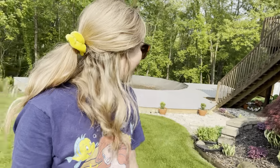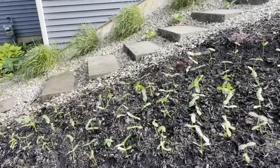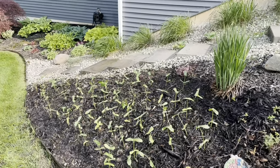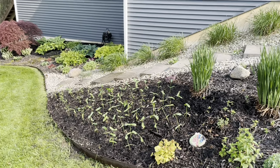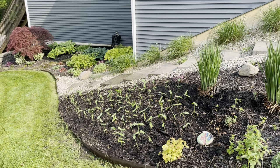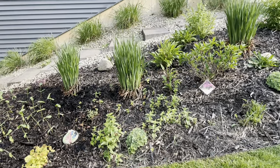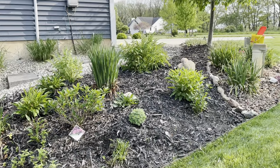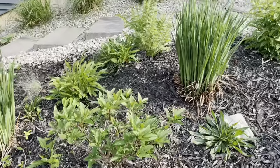So yeah, I'll flip you around and we'll take a look. They're all planted in here in a nice big drift. So I'm hoping that provides us with lots of color and I can cut on them all summer long. I did end up cleaning this bed up quite a bit, and I pulled all the weeds out of here, which is nice. We don't have any mulch on here yet. We're looking to get that this week.